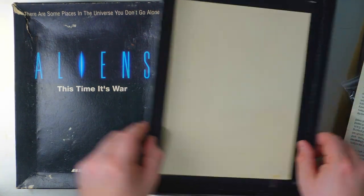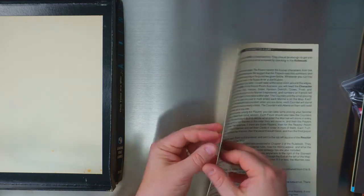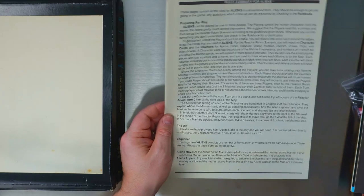And there you go, bottom of the box, right? Move that off to the side. Nice little four-page rule summary. I am not going to go over the rules with you guys. I have not played this. This is going to nicely sit on my shelf as a display piece for now.